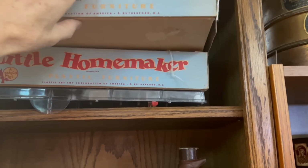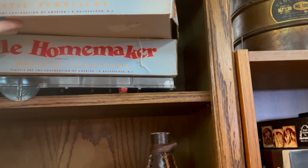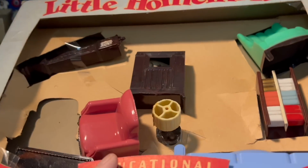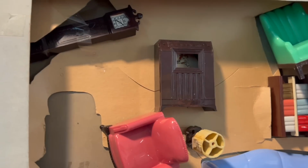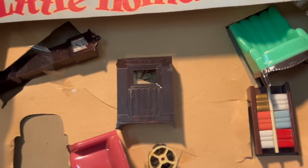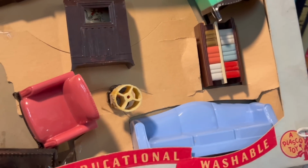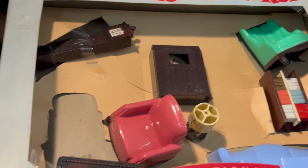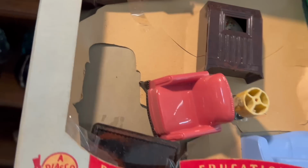Let's see what these look like. They're little homemaker plastic furniture done by the Plastic Art Toy Corporation. Renwall and Marks did plastic furniture too, but theirs was a little bit more stylish because it's two-tone. It's a little more sumptuous looking. That's a fun set. Everything you need for a living room around 1950.